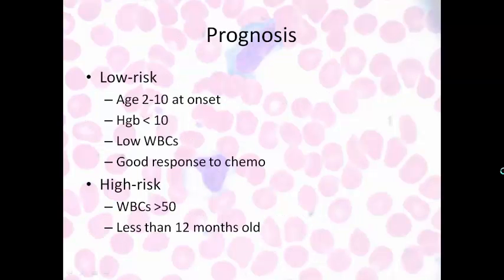So what happens to these patients with leukemia? Well, we do know some low risk and some high risk factors. So a patient who's between 2 and 10, they're in a good age range. Normally they do well. Strangely, if they have low blood levels at diagnosis, they tend to do better. With much higher white blood cell levels or a really young age, we know that they have a harder course of treatment and don't necessarily have the same great outcome.